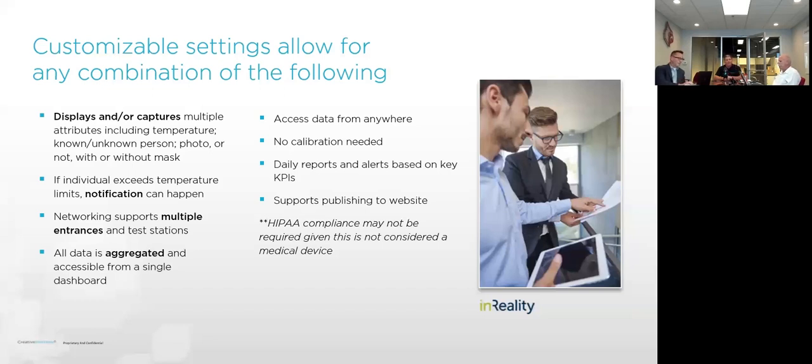It does support networking. So if a building has multiple entrances throughout the building, all the data is aggregated, it all streams from the multiple devices throughout a building, and it streams up to the cloud. And you can access the data from anywhere.